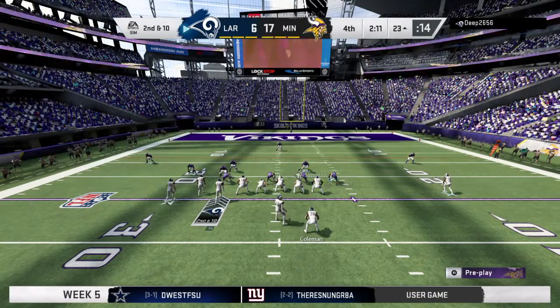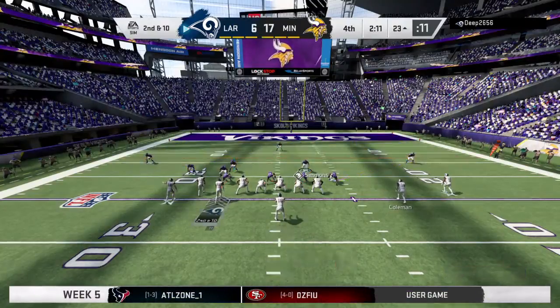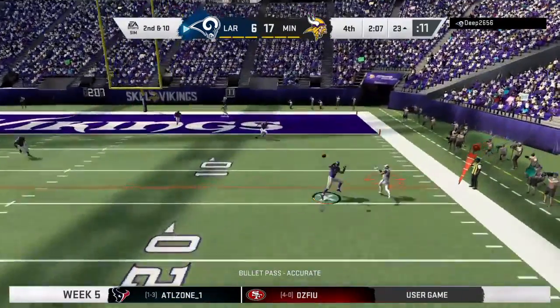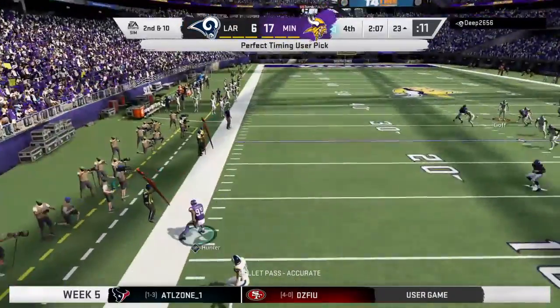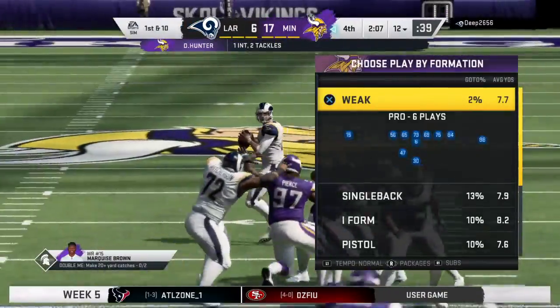Smith. Check Mike 15. Mike is a 15. Goff now looks to throw. And this is intercepted, and that should do it. Picked off at the 12.